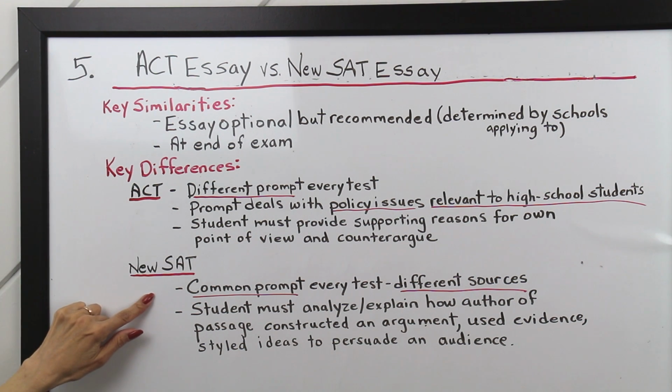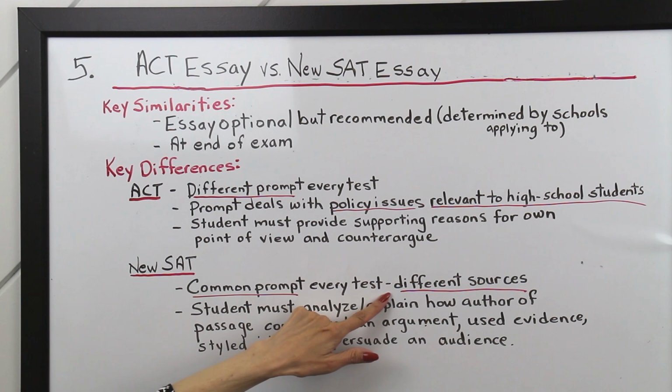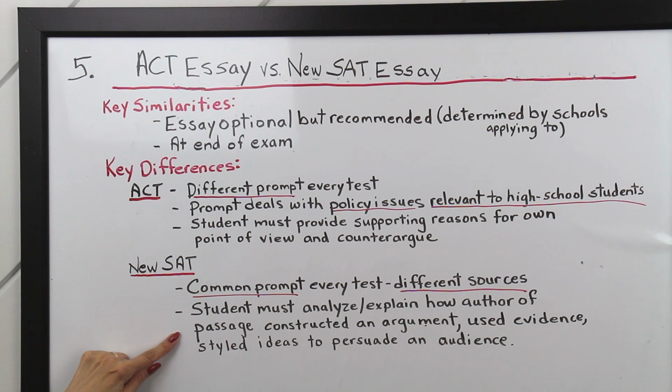The new SAT is very different. You have a common prompt for every test. You'll know what the prompt's going to be, but it's always from different sources. And a student must analyze and explain how the author of a passage constructed an argument, used evidence, and styled ideas to persuade an audience.